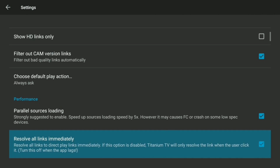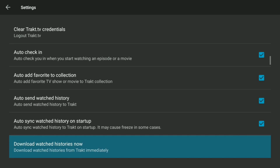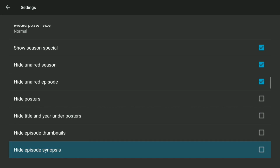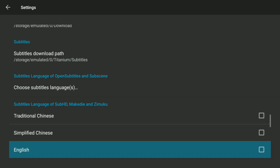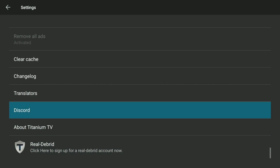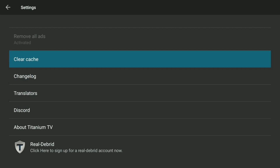And as you see, they give you pretty good choices here to mess with your settings. I really don't change much here. Only thing I might change is probably the MX Player. Okay, and let me scroll all the way down here. Yep, there you go. You got the Discord group, translator, and clear cache.